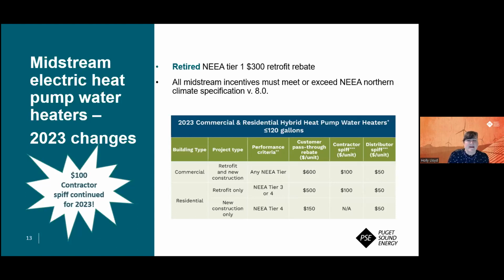And NEA has updated its northern climate specification to a version 8.0, but it remains basically the same. The big changes for the 8.0 version are effective for commercial heat pump water heaters. On the commercial side, we do allow anything below 120 gallons for commercial applications, and that's rebated at $600 with a $100 spiff.